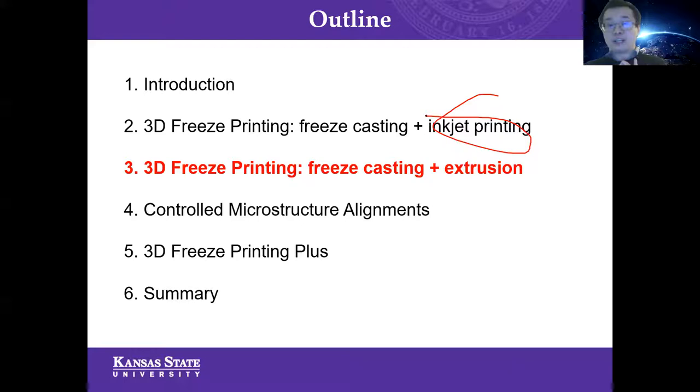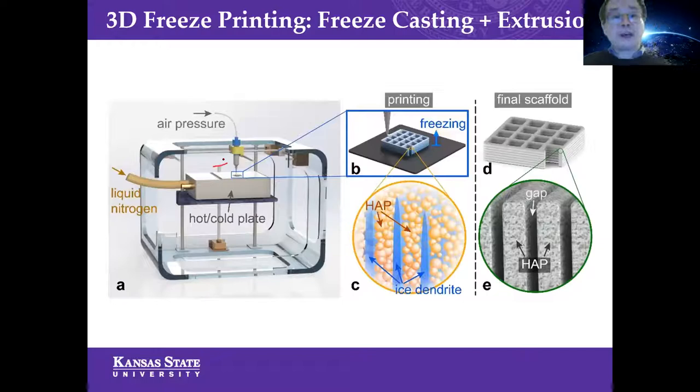However, inkjet printing can only print low density, low concentration. If we want to print high concentration, we cannot use inkjet. So we extend this technique to freeze casting plus extrusion. We just replace the nozzle from our inkjet printing with an extrusion nozzle, and then it is the same mechanism.